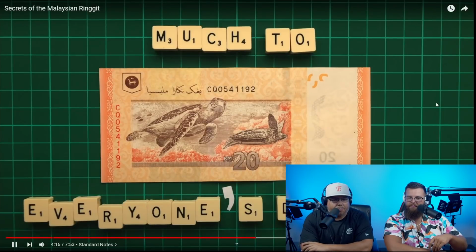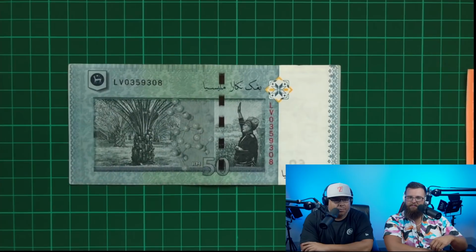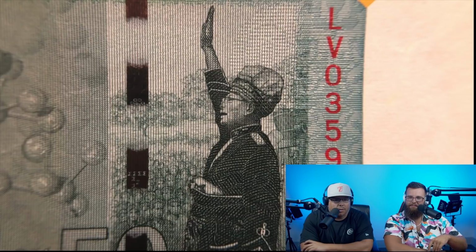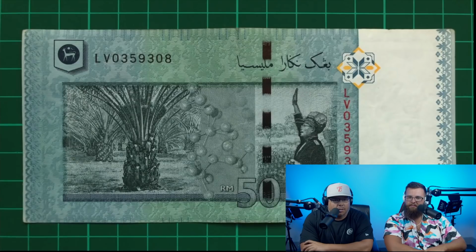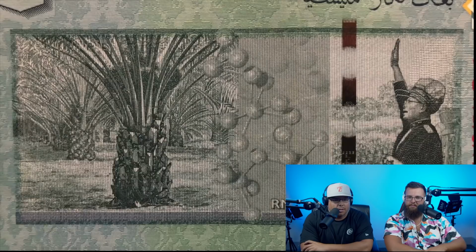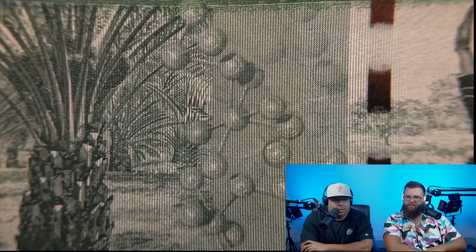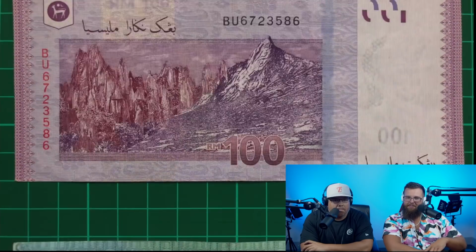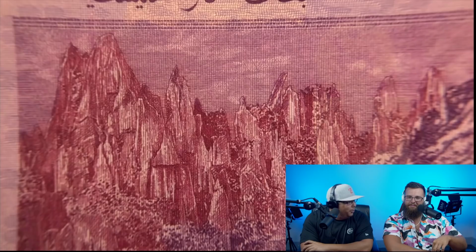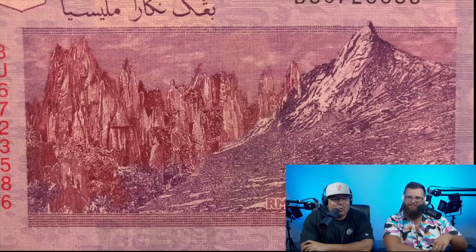The 50 was released to mark the country's 50th anniversary and depicts the first Prime Minister during the Declaration of Independence in 1957. The note represents Malaysia's transforming economy and also features an oil palm tree, which nowadays might seem a controversial choice, and a molecular structure representing microbiology. That's dope. And finally, the 100 ringgit features Mount Kinabalu, the tallest mountain in Southeast Asia, beside the rock formations of Gunung Api Valley, both UNESCO World Heritage Sites.